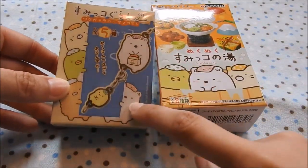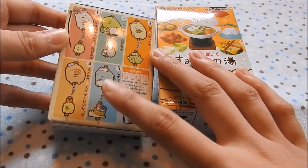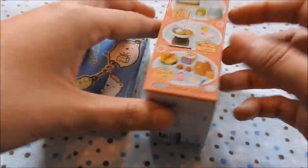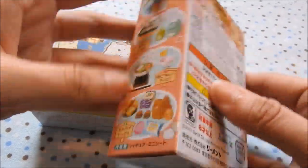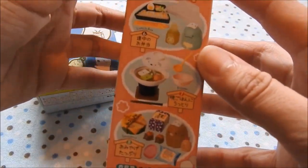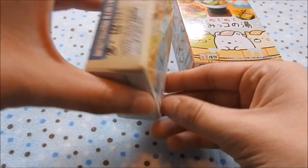One of them is a little keychain, and there's five to collect. I'm fine with any one of them because I really love these characters, but if I had to pick one, I would get the little lizard guy or Tonkatsu. Those are my two favorite. And then the Re-Ment set, I got this one, and I'm fine with any of these, really. But again, lizard guy is my favorite, or Tonkatsu. But yeah, they're all super, super cute. And I can't wait to open these. I only got one of each because the Re-Ment sets are a bit pricey, and this one I didn't want to risk getting doubles. So let's go ahead and open them.